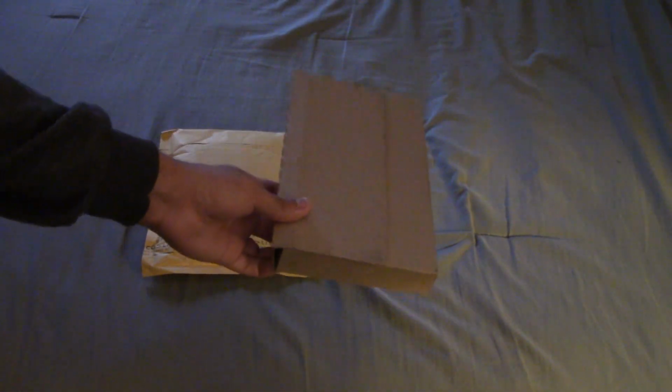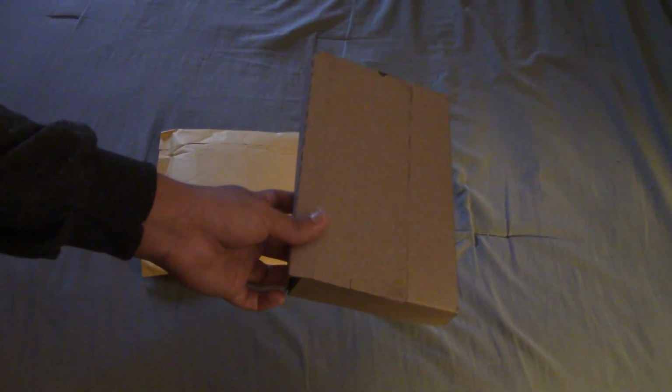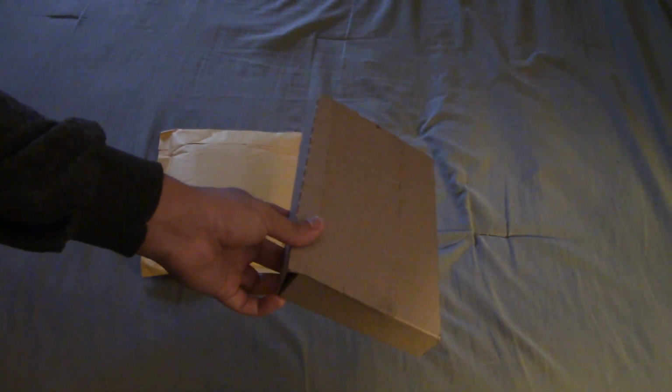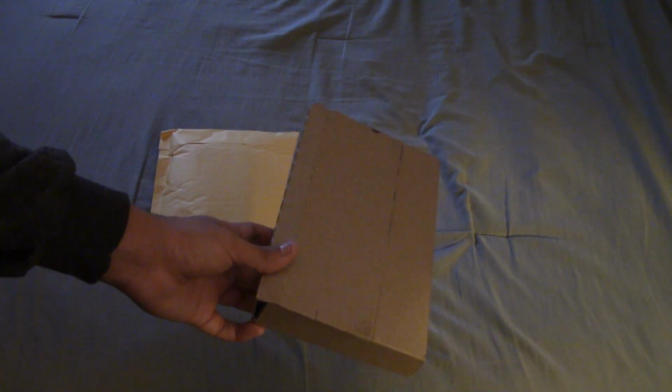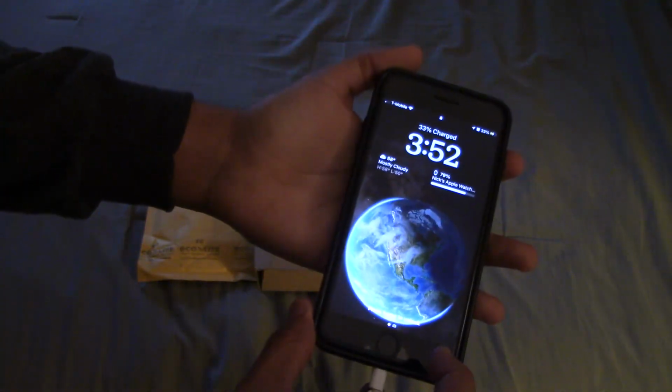I showed you guys last week which one it was. It was a 13 Pro. I bought it renewed off of Amazon, and I've been reading lots of reviews of Amazon renewed iPhones. They're all mixed, so we're about to see how this really goes. Finally, I'm going to be upgrading from my three-year-old iPhone 8 Plus.